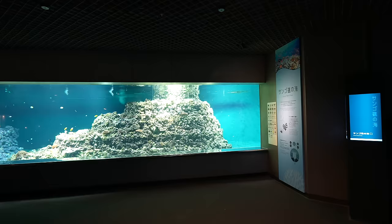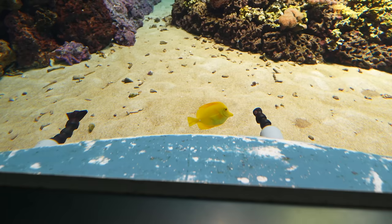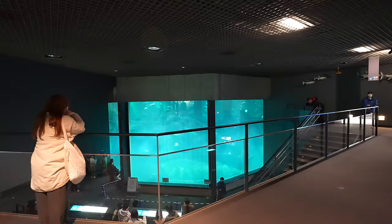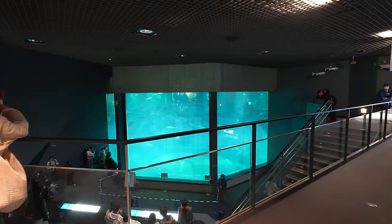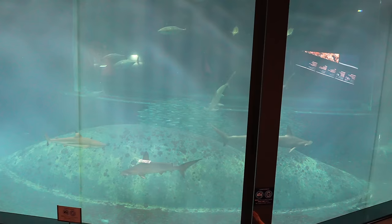Oh, it's the first place. It's a coral reef sea. Oh my goodness, look at this yellow fish. So cute. I'm wondering if we can find Nemo. Probably not. Oh, now they have the explanation here in Japanese. There are so many small fish, and the sharks are in the same tank, but they are not eaten. Living together friendly, huh? Interesting.